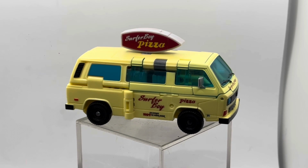So bear with me, and I hope to return him to you in moments in your time, fully transformed into robot mode. Certainly in the time it will take you to order a Surfer Boy pizza.